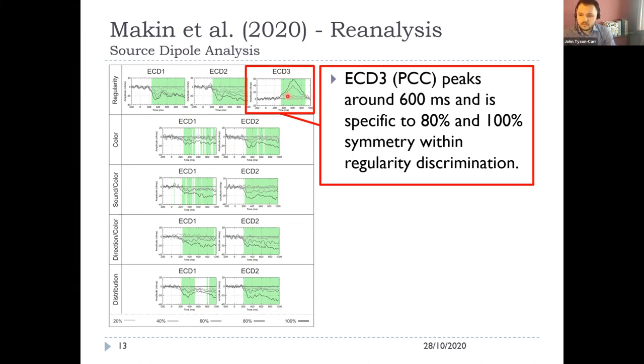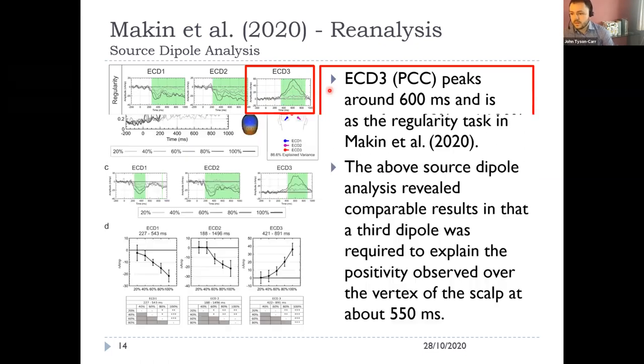It's only active between 400 and 800 milliseconds, peaking at 600 milliseconds, for only the 100% and 80% conditions, not active for the other three conditions. And this mimics what we saw on the scalp maps, and it's what we expected from the residual variance, that there was an extra source active during those two conditions.